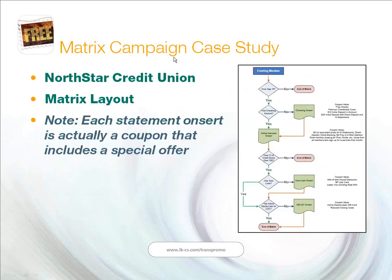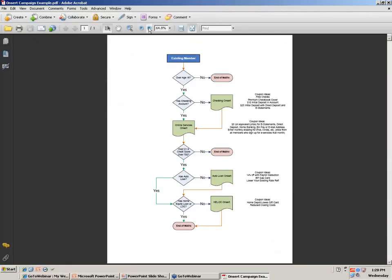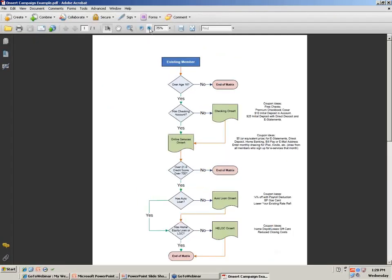I'm actually going to show you one of our credit unions, North Star Credit Union, and what they're doing. And I'm going to actually go through their little matrix here. I'll blow this up in a second and show you much more detail. And I'll even show you what their statement onserts look like. One of the things that I really like is that each of their onserts that I show you includes a specific offer, so it's very measurable for them.